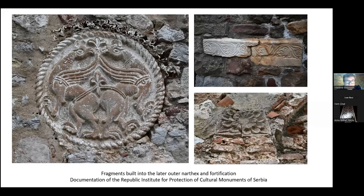and he also proposed that this medallion with the image of a griffin was maybe positioned on the south facade of the outer narthex, based on some other analogies that he made. But this still remains very hypothetical, and we cannot really establish with certainty where these elements were placed, particularly rose windows and medallions.